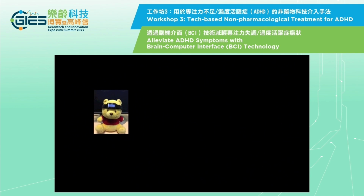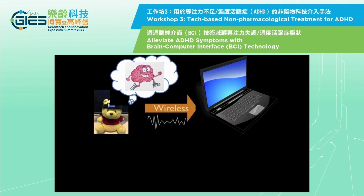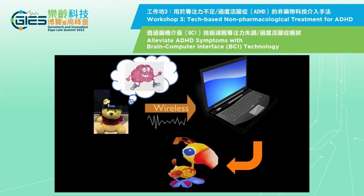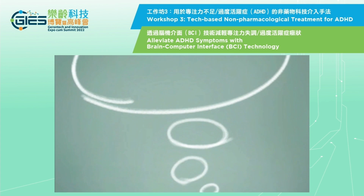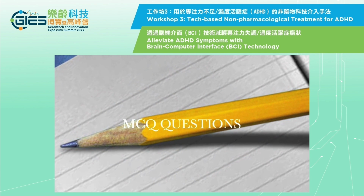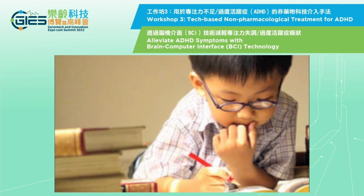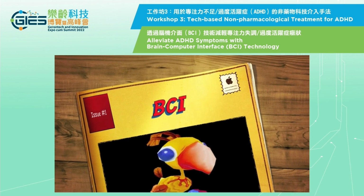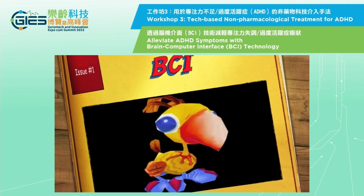The BCI headband captures real-time brainwave activity. This information is transmitted via wireless technology to the computer, which reflects the child's concentration level. This determines the speed of the bird. Parents are usually concerned about their child's performance in school. In order to address this, an MCQ questionnaire will be administered every alternate session. This is to help the child generalize concentration skills to academics. For more information, contact any of our friendly research staff. Come aboard our BCI program now.